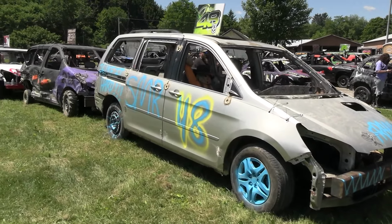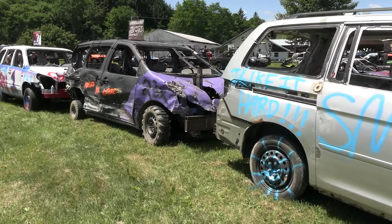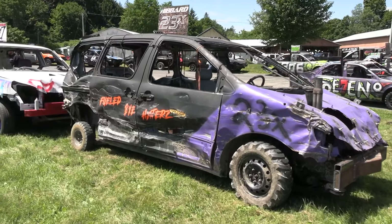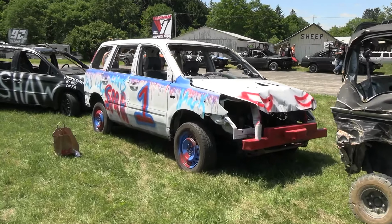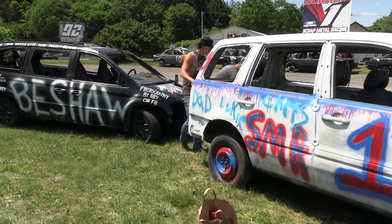So I guess you'd probably call it Ohio stock. But you definitely can do a fair bit of modifications to the cars. I mean, but nothing too crazy. It's still definitely not considered outlaw. It'd be like a semi-stock, or maybe even a pro stock compact, depending on where you run. Different names for everything.